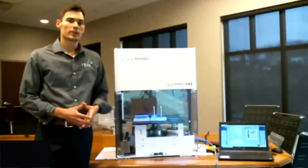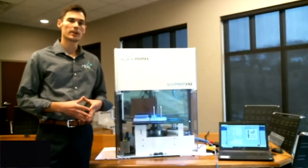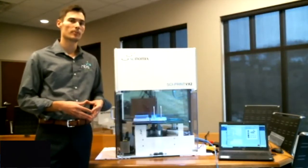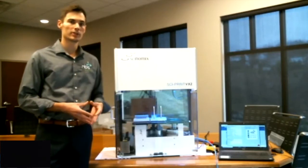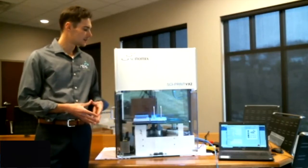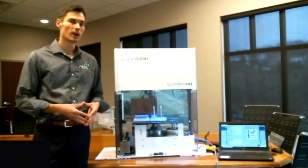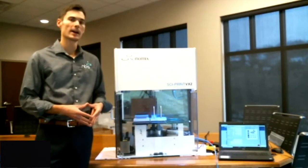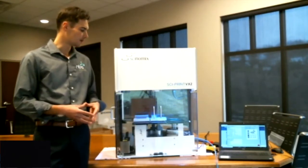This is the Sci-Print VX2 by Scinomix. It's an automated tube labeling system that will pick tubes from racks, print and apply labels to the tubes, and return tubes to the racks. This unit has a 6-rack deck capacity. We also offer a larger unit with double the capacity, the VXL, which can hold up to 12 racks.